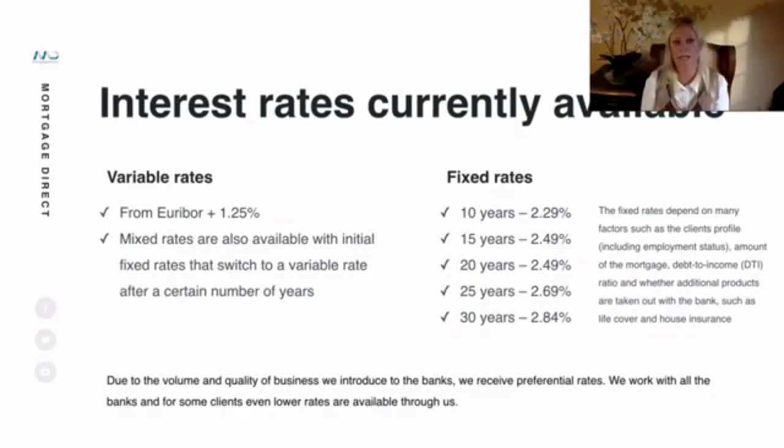With regards to variable rates, we all know how they work. They go up and down. The payment is not guaranteed, so you never know what you're going to pay. With the fixed rates in Spain, you can get a fixed rate for 10 years, 15 years, 20 years, 25 years, which means that the mortgage rate remains fixed for the duration of the mortgage.